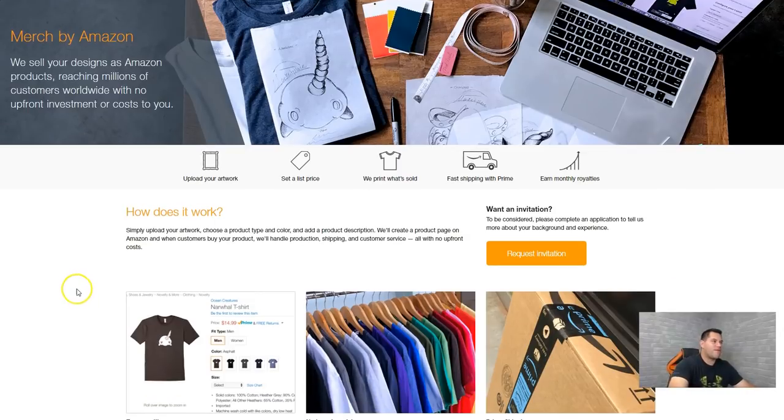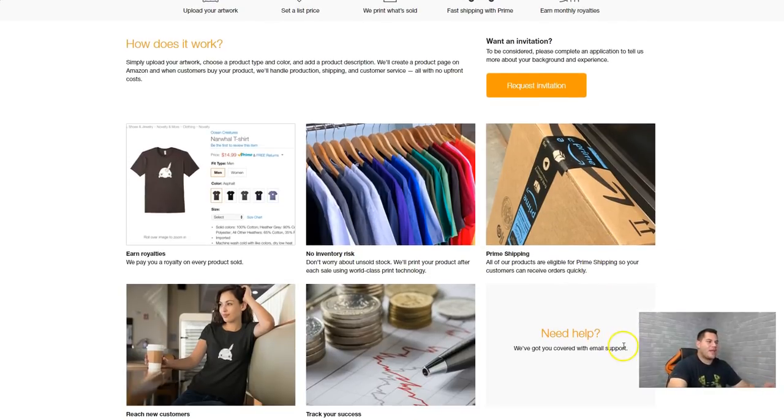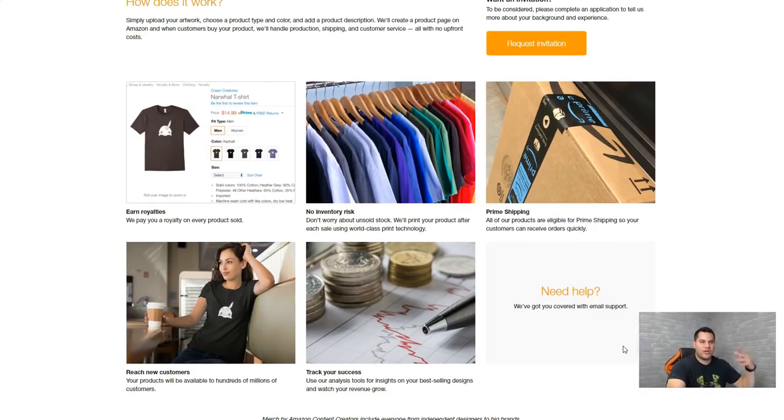The first thing you've got to understand about Merch by Amazon, which we talked about before, is that you create some type of design. For example, this little narwhal. You upload your artwork, you set a list price, and when it sells, Amazon, being how nice they are, will print that design on whatever color t-shirt, they have a bunch of colors, ship it off to the customer, and you get paid. You make money.